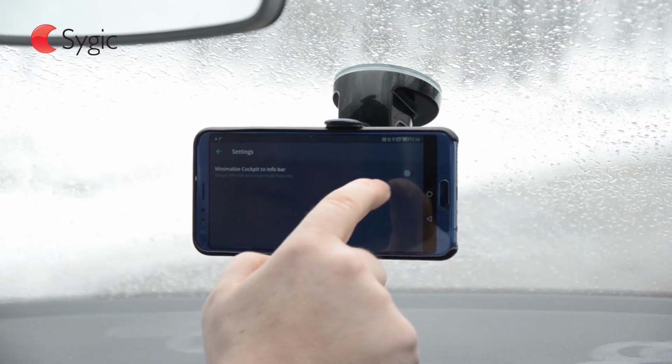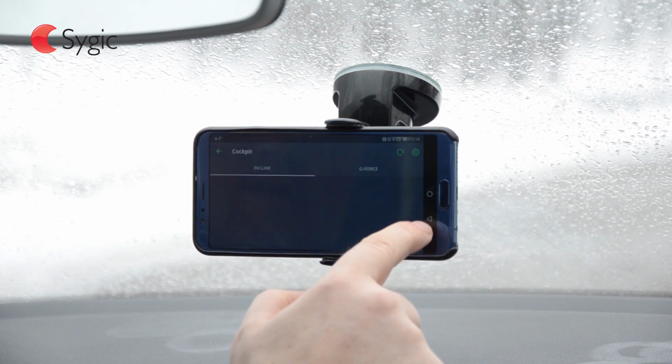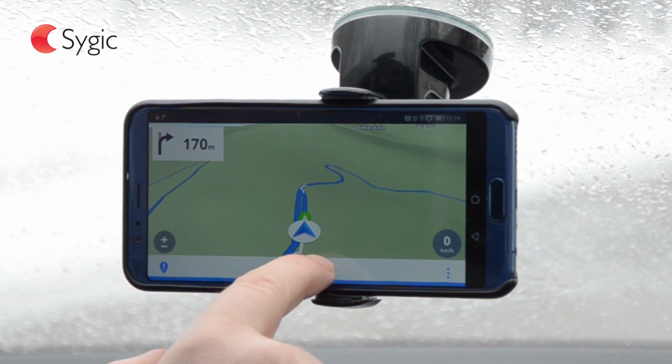What I like most on this add-on is that you can minimize it and check all the numbers while you are navigating. It adds additional screens to the bottom ribbon where normally your ETA is, and you can easily swipe it to get the information you need.